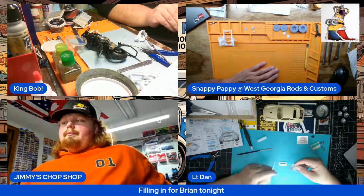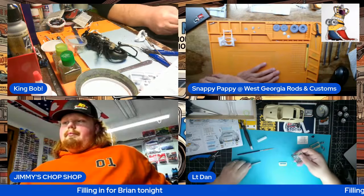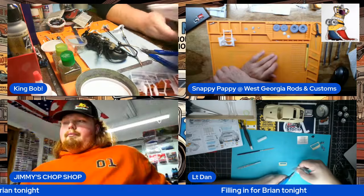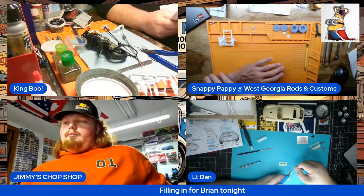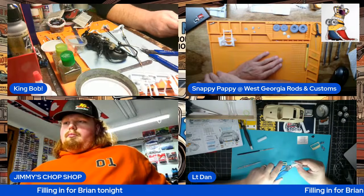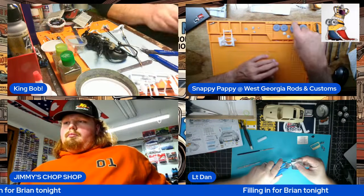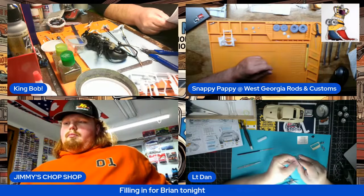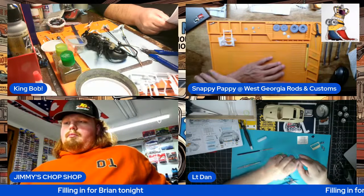My AR is 300 blackout suppressed. So I pretty much shoot it anywhere, but I'm just really curious to see how it sounds. I know how all mine are. I've only fired a suppressed MP5 fully auto that they used to rent out at the range in Memphis. That thing's pretty badass.